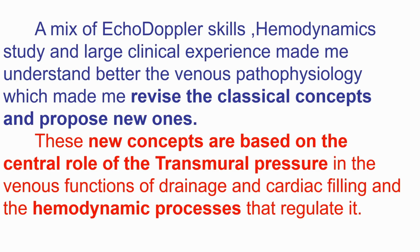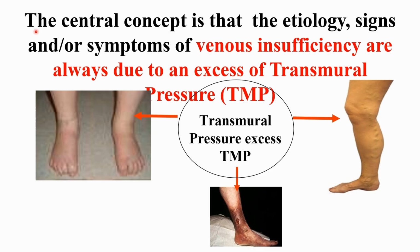A mix of echo-Doppler skills, hemodynamics study, and large clinical experience made me understand better the venous pathophysiology, which made me revise the classical concepts and propose new ones. These new concepts are based on the central role of the transmural pressure in the venous function of drainage and cardiac filling, and the hemodynamic process that regulates it. The central concept is that the etiology, signs and/or symptoms of venous insufficiency are always due to an excess of transmural pressure, whether edema, varicose vein, or dystrophic damages.